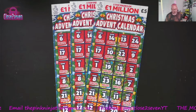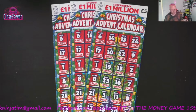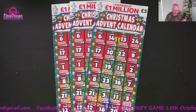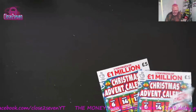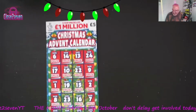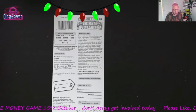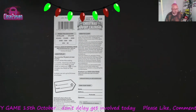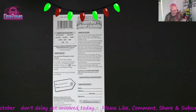It's Christmas. We all love a bit of Christmas. Whether you celebrate it or you don't, it brings the family together, or that's what it's supposed to do. So we have the new Christmas Advent calendar. It's been out for many years. It very rarely changes. So let's see what the odds are on this one. Well, it's a 1 in 3.47 chance of you getting the win. I've never been that lucky on these cards.